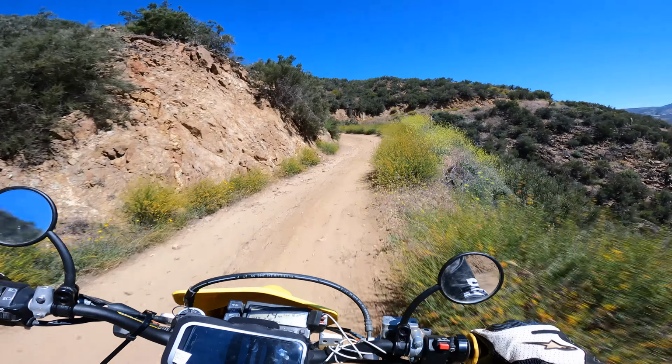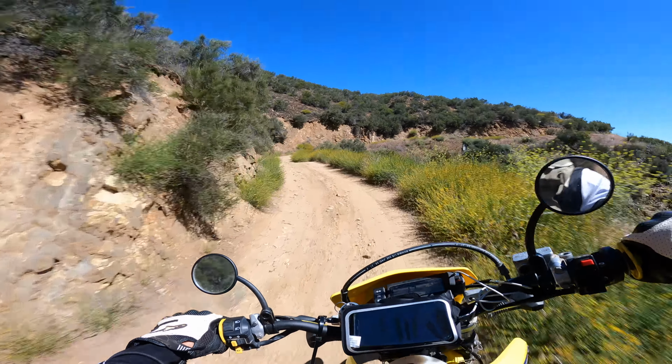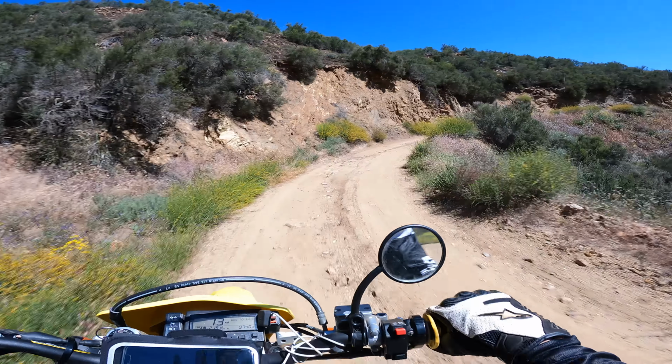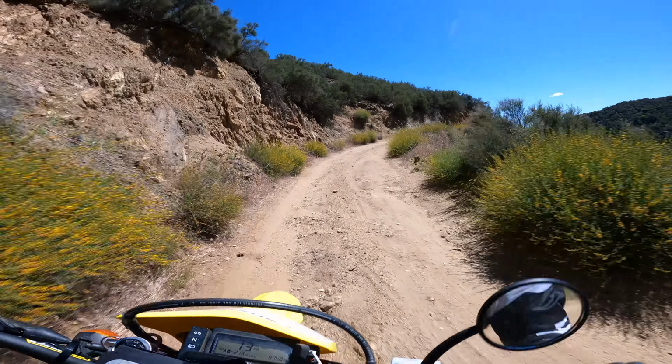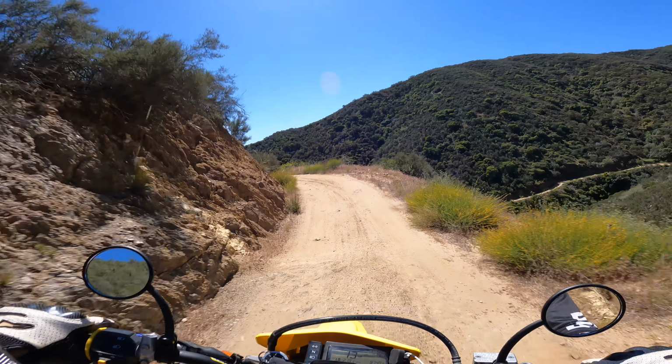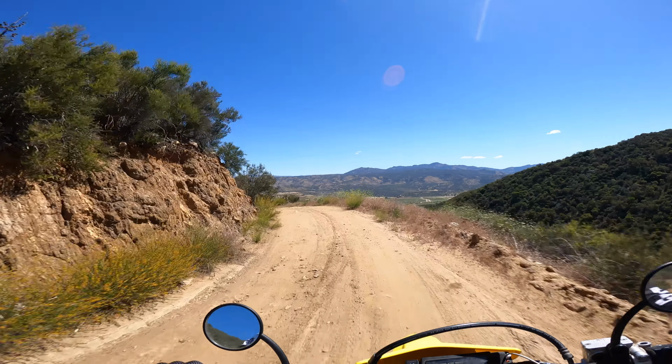You're not worried about any flats. You know, not even a puncture is going to set you off. The only thing that's going to set you off is if the Moose somehow becomes dislodged, but I'm pretty sure they're very difficult to even get in there, so not sure how that would happen. Whoa, look at this view. Holy smokes.